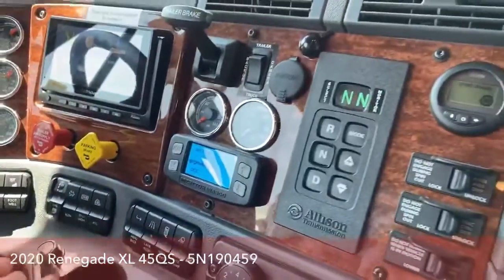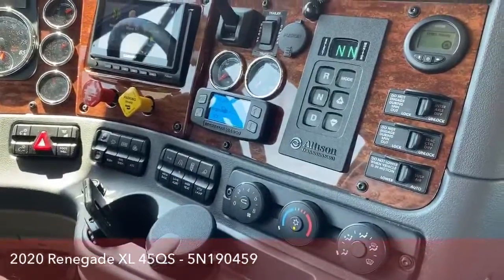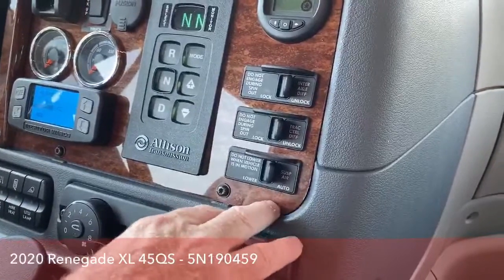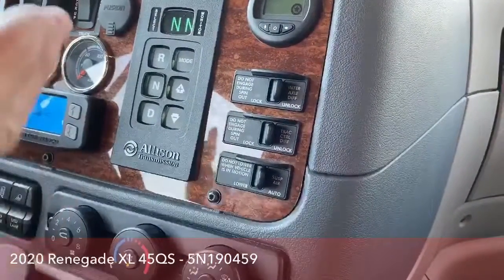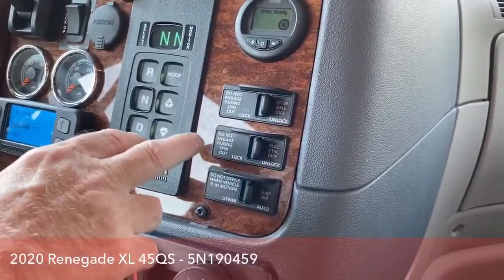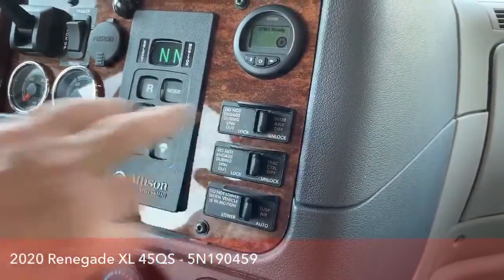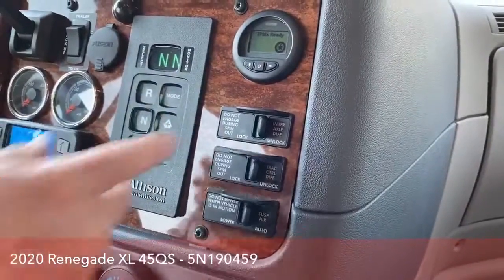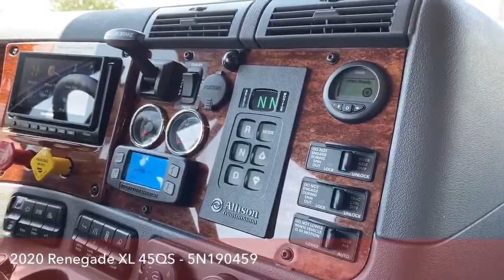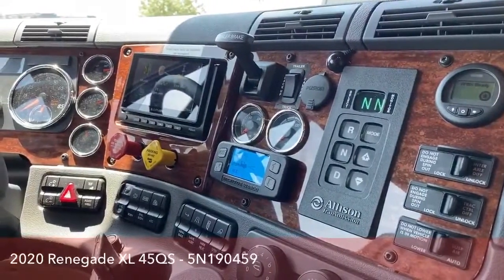Your mirror heat, you have utility lamps on the outside. This is just for your heater, air conditioner. Over on this side, we do have your air suspension. It's on auto now. It's going to air up the rear, but if I wanted to dump that, I could dump that right here. You also have automatic traction control that you can turn on and off, and your tag axles. You can engage them, lock them together so both of those axles become drive axles. It's your trailer brake here, and your switch if you do have a trailer camera.